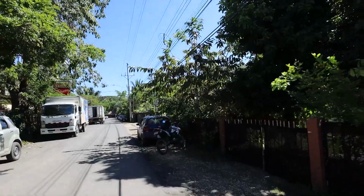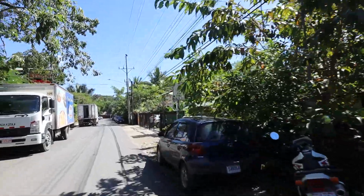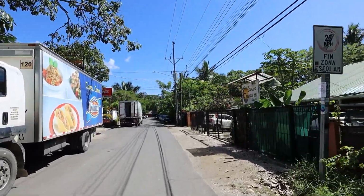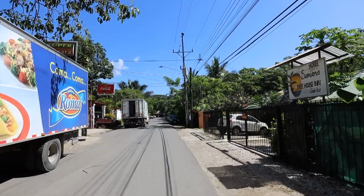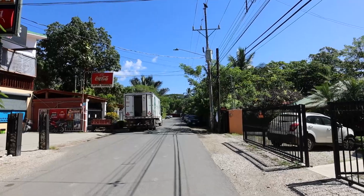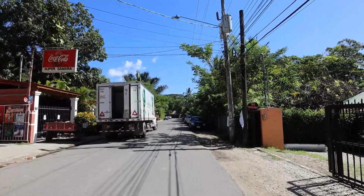All right, so yeah, this road continues just parallel to the beach, and there's some places to stay, as well as restaurants, a sushi place down here, and then El Ancla, which is one of our favorites as well. We've done some video work with them. Yeah, they have really good food, and it's right on the beach, and it's not super expensive, which is nice.